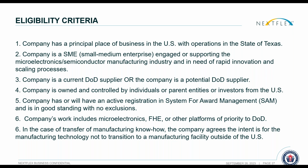The company is owned and controlled by individuals or parent entities or investors from the U.S. We could talk a little bit more about that if you have some questions there. The company has an active registration for SAM and is in good standing with no exclusions. The company work includes microelectronics, hybrid electronics, space, artificial intelligence, and/or converging technology platforms of priority to DoD. In the case of transfer of manufacturing know-how to a given company, the company agrees that the intent is for the manufacturing technology not to transition to a manufacturing facility outside the U.S. Again, we're focused on American jobs and enabling an American-based supply chain. Next slide, please.